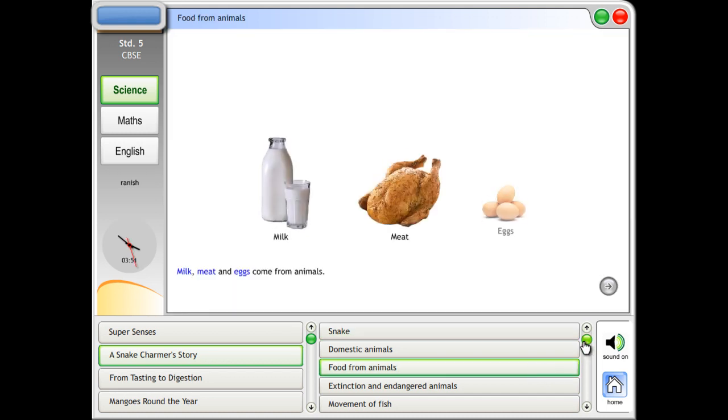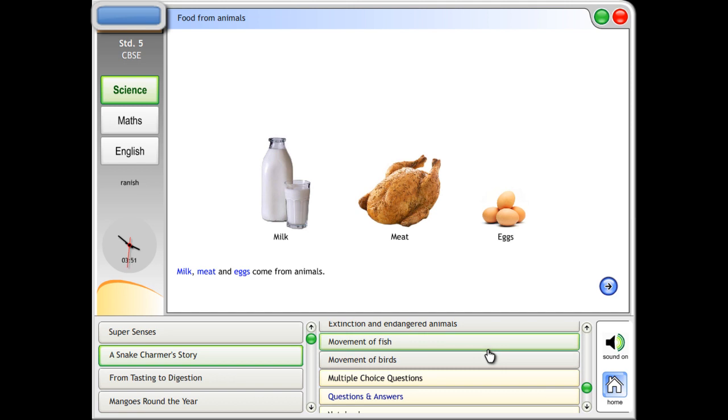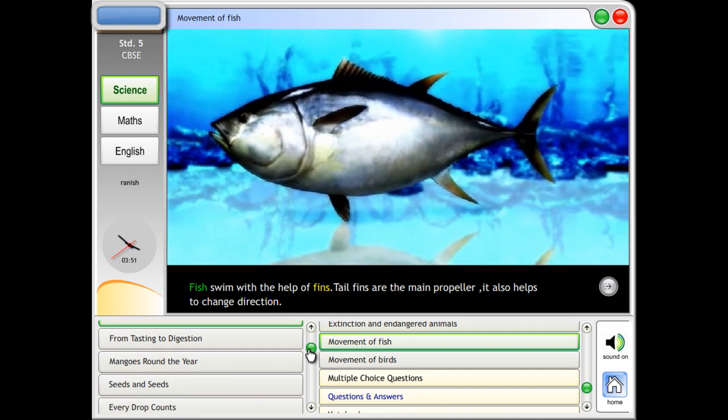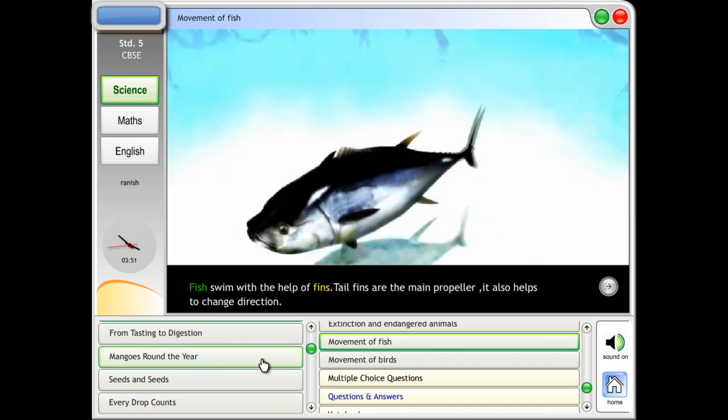Food from animals. Milk, meat, and eggs come from animals. Movement of fish. Fish swim with the help of fins. Tail fins are the main propeller. They also help to change direction.